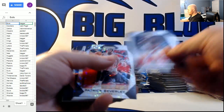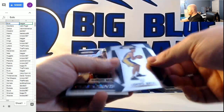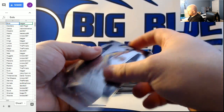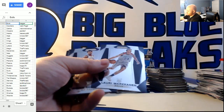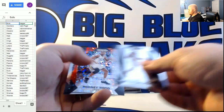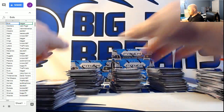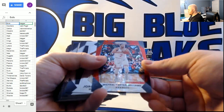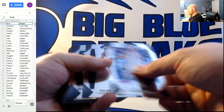Frank Ntilikina, rookie. Silver, Pat Beverley for the Clippers. Zach Collins, rookie. Lonzo, rookie for the Lakers, again. Lonzo Mourning, silver fundamentals for the Heat. Lauri, the Bulls. Red Rodney Hood for the Utah Jazz to 125. Red Michael Carter-Williams for the Hornets to 125. Silver Emergent Justin Patton for the Timberwolves.